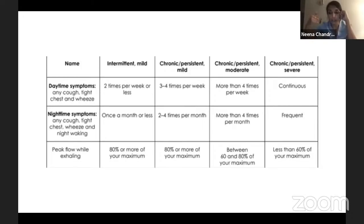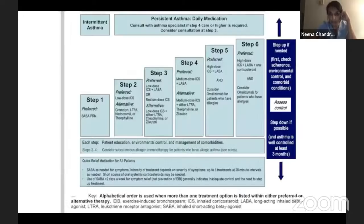We try to keep our patients in the green area. When you blow, certain volumes will give you green, some will give you yellow, and some will give you red. This also helps us to form an asthma action plan for our patients. So these are the treatments for asthma.